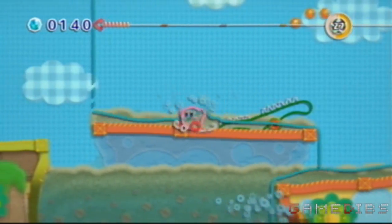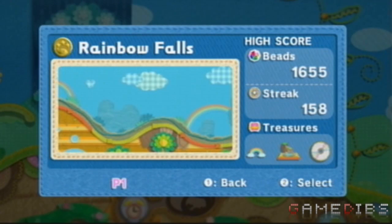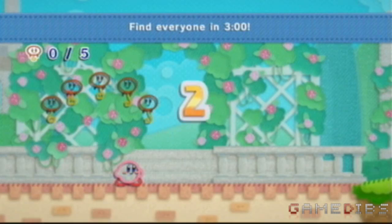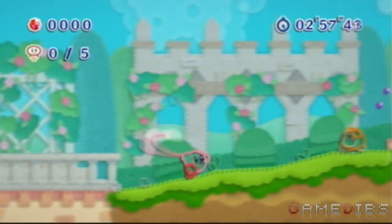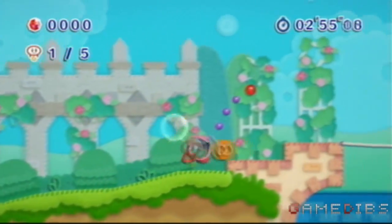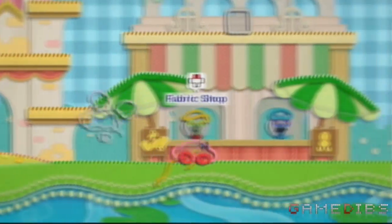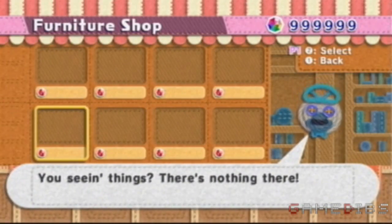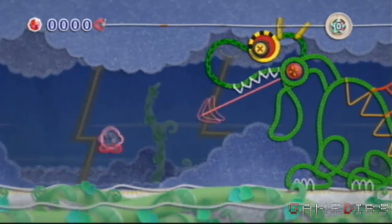The objective of Kirby's Epic Yarn is to find 3 treasure chests and medals in each one of the levels, in order to unlock items to furnish apartments, which in turn allows you to play challenge stages. These stages consist of various trials, which give you more furniture, fabric, and other items upon successful completion. There's also a store where you can purchase fabrics and different furniture to furnish your apartment as well as the apartment of the other tenants. You can collect beads, which help you gain medals, and the beads count as your health.